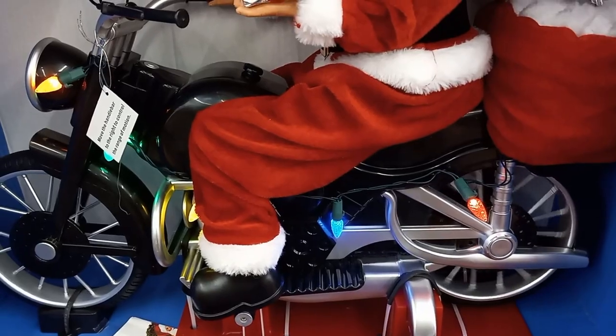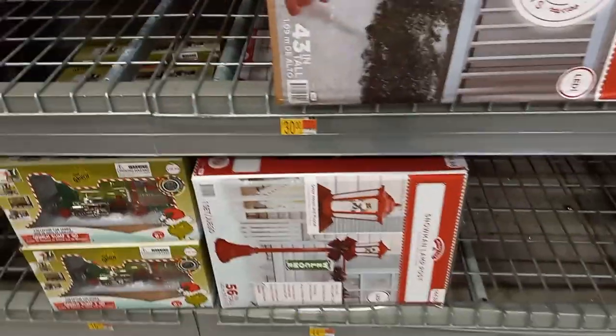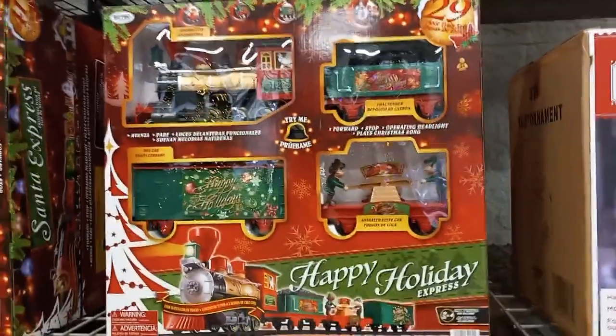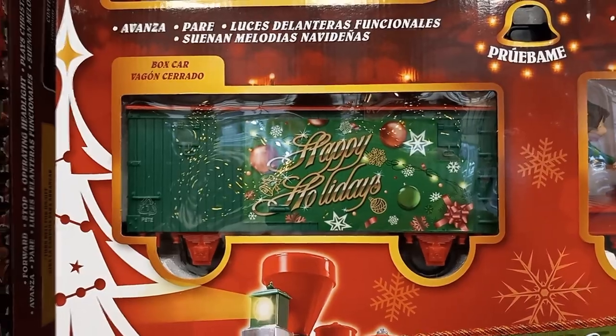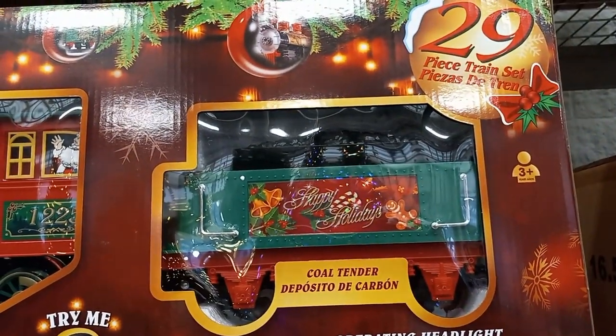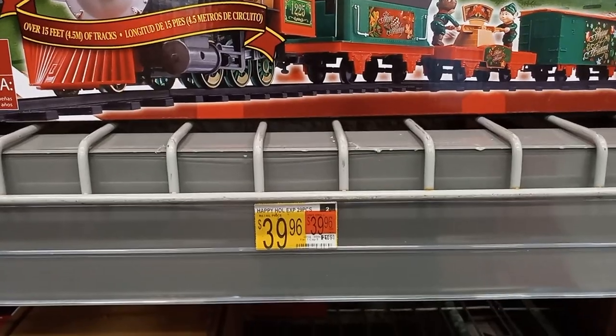You have to hold it down. Nine-piece train set, and it is $39.95.